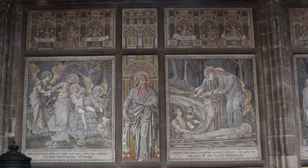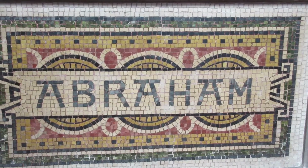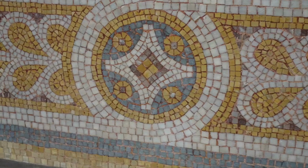Chester Cathedral is home to a fine collection of Victorian mosaics. In the nave there is a very large marble wall mosaic designed by John Clayton of Clayton & Bell and executed by Burke & Co.